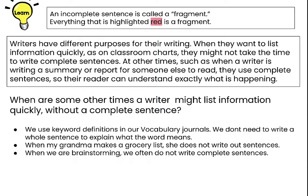Well, we use keyword definitions in our vocabulary journals. We don't need to write a whole sentence to explain what the word means. When my grandma makes a grocery list, she does not write out sentences. She just kind of lists bread, eggs, milk. We don't have to write, I will need to buy some bread. I will also need to buy more milk. I do need more eggs to make breakfast in the morning. We're not going to write complete sentences when we're writing a grocery list.